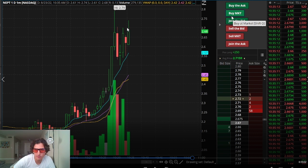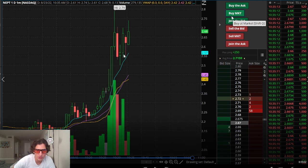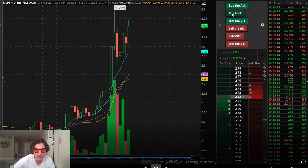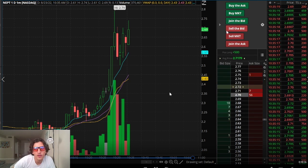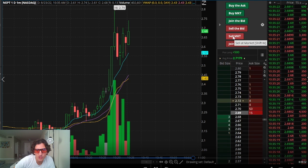So I take my first entry for the pivot off 2.70. That is an entry point. Another entry point could be down here off the 9 EMA, a dip maybe near 2.55, high 2.50s. Those are all potential entry points off the lows. But I did take a pivot entry, and now I'm looking for the pivot towards testing the high. So holding that area at 2.70, I did add to that position.